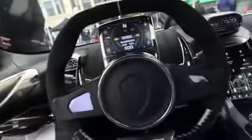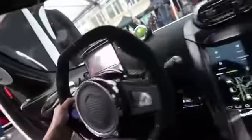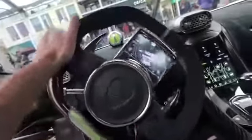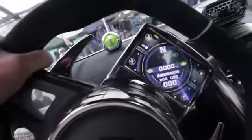Stepping in the Jesko. The door seal is so deep. Oh, we're good. We're good. Whoa, check this out. This could quite possibly be the first car to ever hit 300 miles an hour. I've seen all the videos on Instagram. I've been wanting to do this for so long. That is so sick. Check that out.